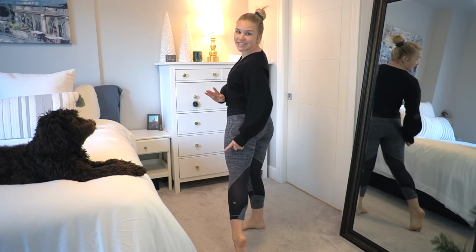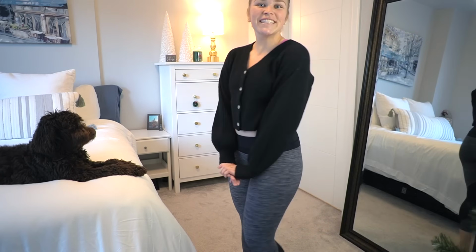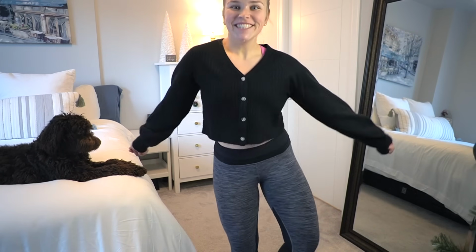There's something about the material that just feels very secure, and I'm so particular with making sure that when I'm running, my leggings are holding me in tight, secure, because the last thing I want to worry about when I'm running, already out of breath, struggling to keep going, is my leggings are falling down. My pants aren't staying on right.